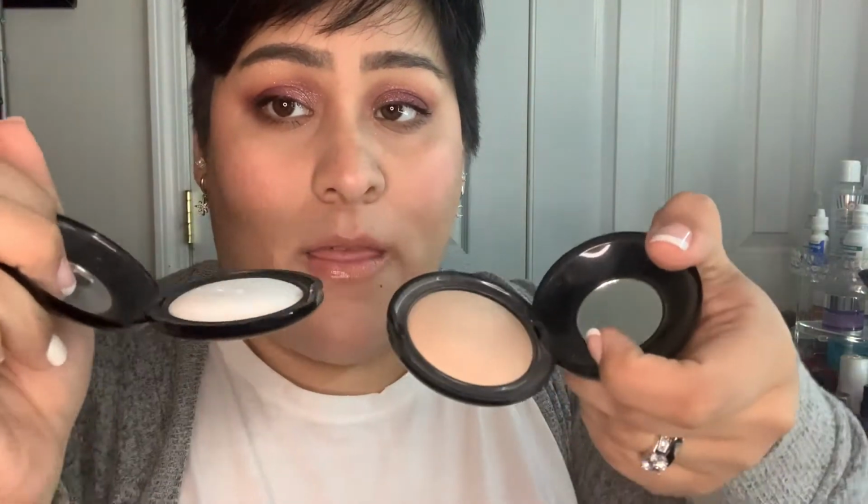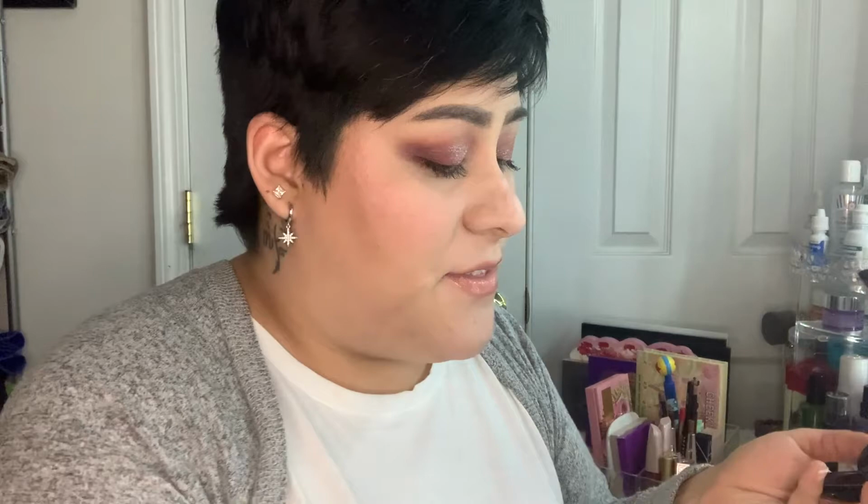So I'll go ahead and show you the shade Light. And this is the shade Medium. So you have both of these shades. This one I use mostly under my eyes. This I use a little bit all over my face. But you can see the difference, you guys. I love these. They just have this shimmer about them.